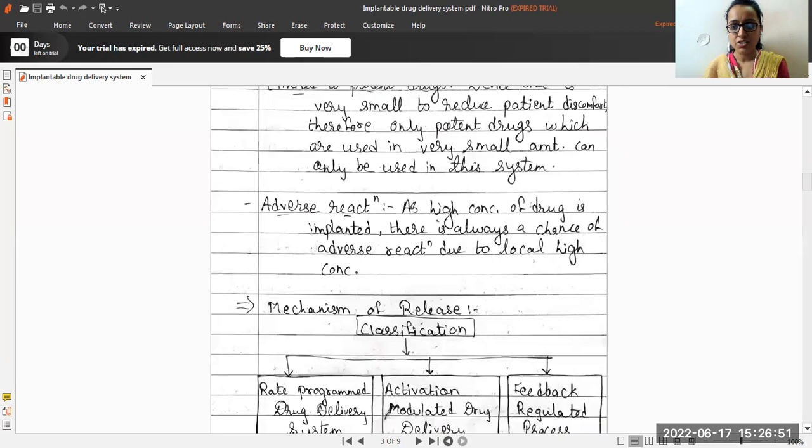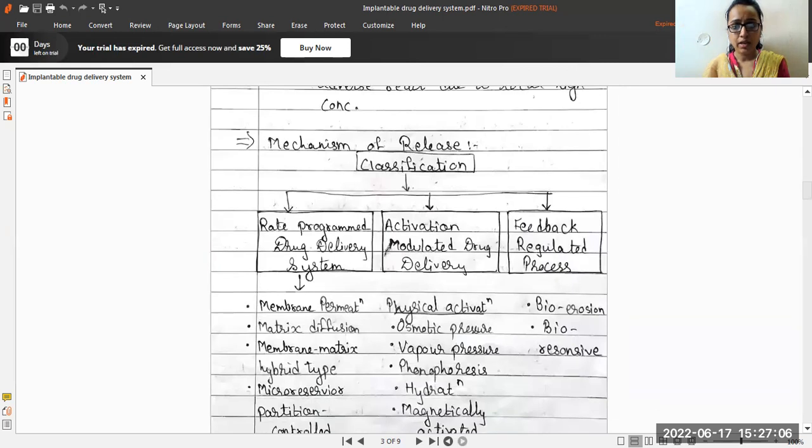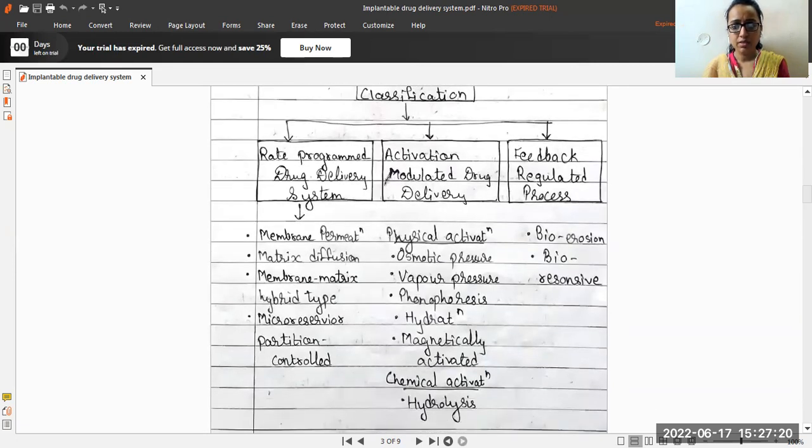Next, some adverse reactions. Sometimes if the product fails, the high concentration of drug can create an adverse drug reaction. That is a major disadvantage. Next, we'll talk about mechanisms of release. The implantables are classified into three classifications based on the mechanism: rate programmed drug delivery system, activated modulated drug delivery, and feedback regulated process. We will talk about some.